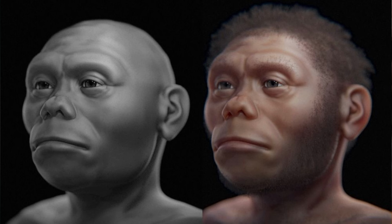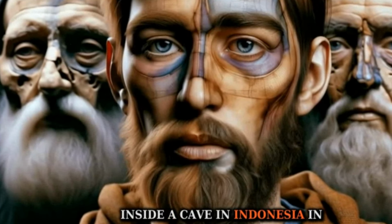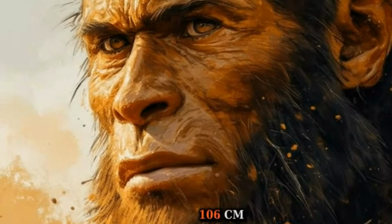14. The Hobbit, an extinct human relative. Archaeologists discovered the remains of an individual classified as Homo floresiensis, a smaller offshoot of Homo erectus, an extinct human ancestor, inside a cave in Indonesia in 2003. Standing only 3 feet 6 inches, 106 centimeters, they dubbed her the Hobbit.